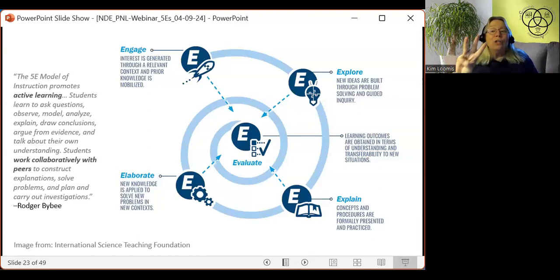This is the 3rd step in the process. And this is where we actually, as educators, get to step up and start explaining some of the vocabulary and formalizing the ideas that they have, maybe putting what they've learned and formalizing, saying, oh, look, 3 groups found this out. This must be something that we should know. And then formalizing the concepts and the procedures and really making a formal presentation on what those concepts look like.